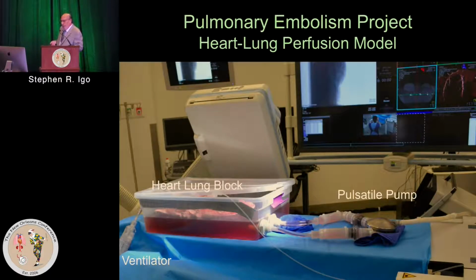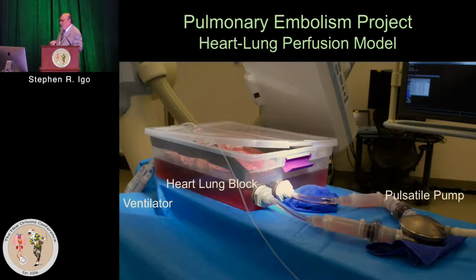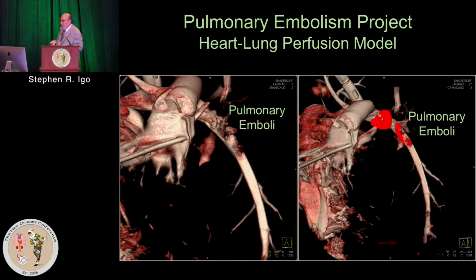So let's talk about the pulmonary circulation for a second. We use these ex vivo models. This is a heart-lung block connected to a ventilator and a pulsatile pump. Another view. And this is kind of the 3D reconstruction that you're able to get.